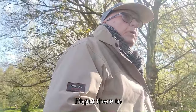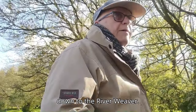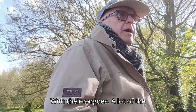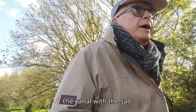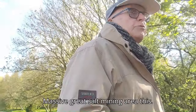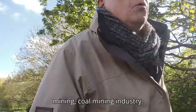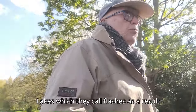The Anderton boat lift, put there to take boats down from the Trent and Mersey Canal down to the River Weaver and then onwards to the Liverpool docks with their cargoes. A lot of the principal cargoes on this section of the canal were salt. Massive great salt mining area this, and it caused subsidence, just like the coal mining industry. So you get lots of lakes, which they call flashes, and it's as a result of subsidence from the mining activities.